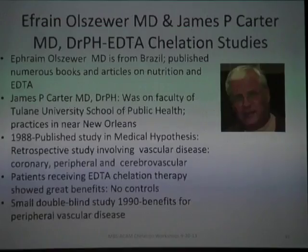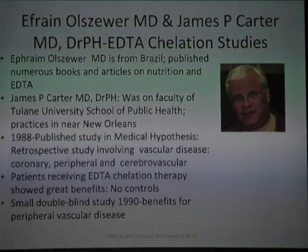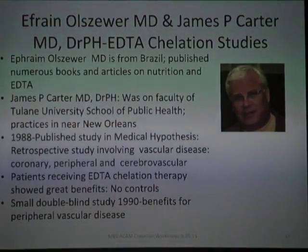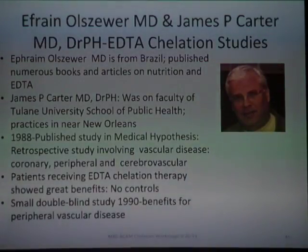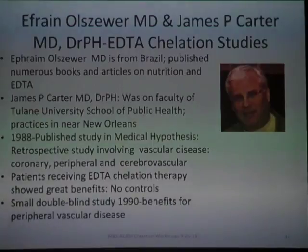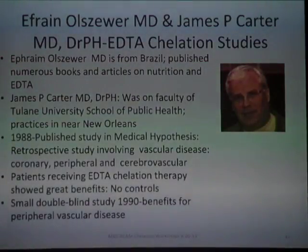Here's the Walter Reed Hospital that I mentioned. Ephraim Olzaware and James Carter. Ephraim is a cardiologist in Brazil, and he wrote many papers. He was very prolific, and he did several big studies. One of the studies he did along with James Carter, who was on the faculty at Tulane Medical School. And together they did a study that looked at various forms of vascular disease and showed that they could improve vascular disease. However, there were no controls, and it wasn't double-blind.